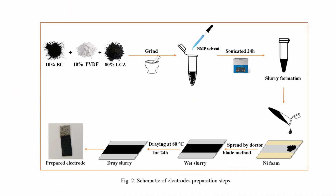To fabricate the working electrodes for the electrochemical measurements, a sheet of nickel foam was cleaned in ethanol by sonication for 2 hours and then dried at 100 degrees Celsius for an hour.